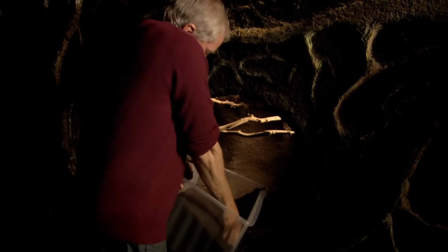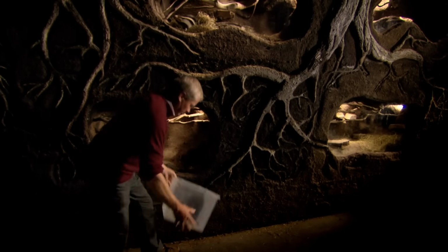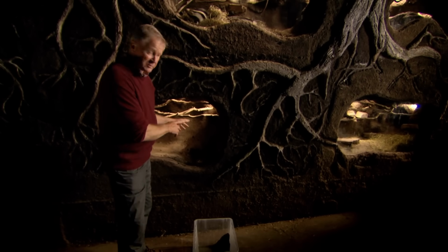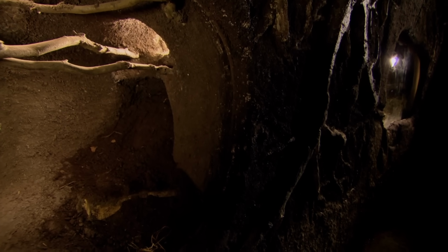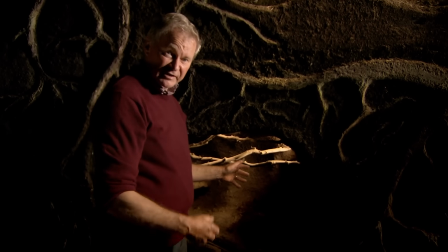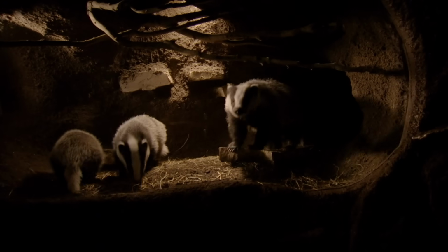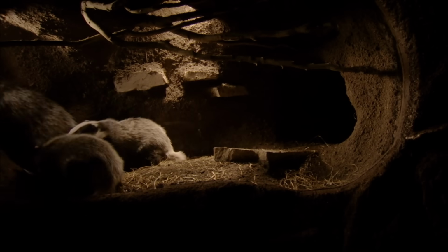So, will our cubs know how to tunnel out of trouble? To find out, our badger expert, Dr. Chris Cheeseman, wants to set them a challenge. Well, what we're trying to do here is we're creating a blockage between this nest chamber and the one next door. There's a tunnel that links them. Badgers love to dig in soft soils, typically sandstone, and it does collapse. And it's going to be interesting to see whether these badgers actually dig their way through. If our cubs can't master this skill, they simply won't survive in the wild. And only time will tell if they're up to the challenge.